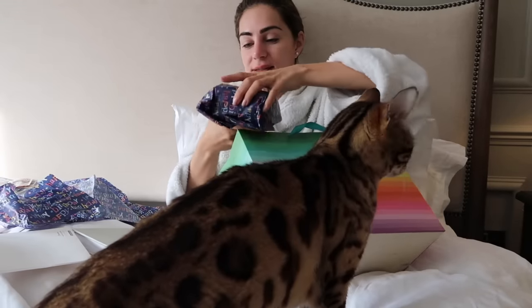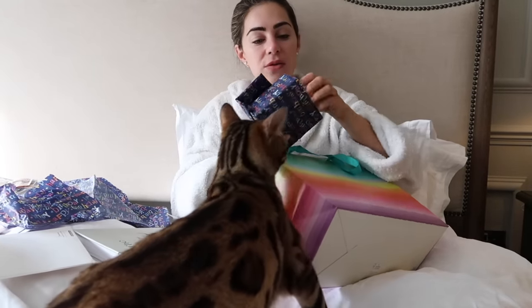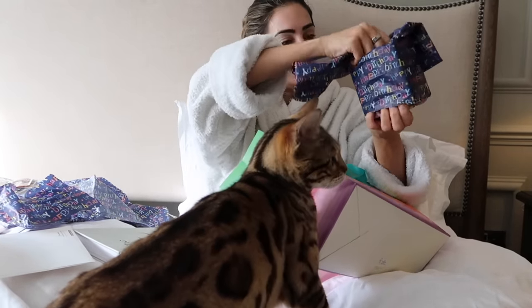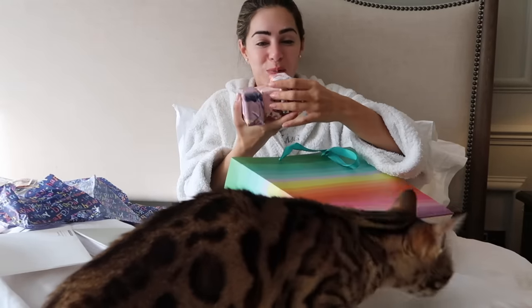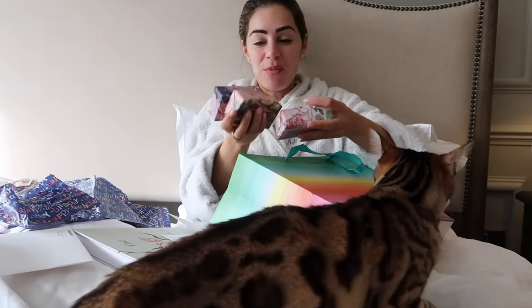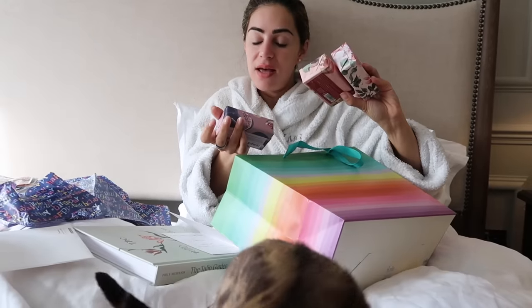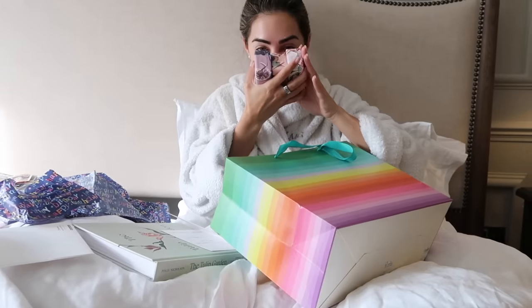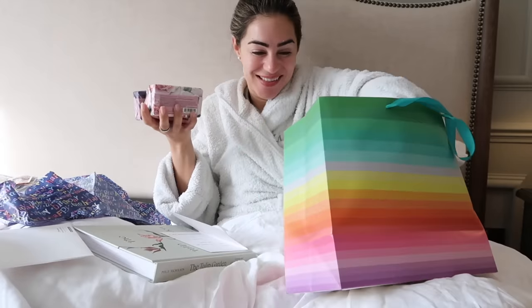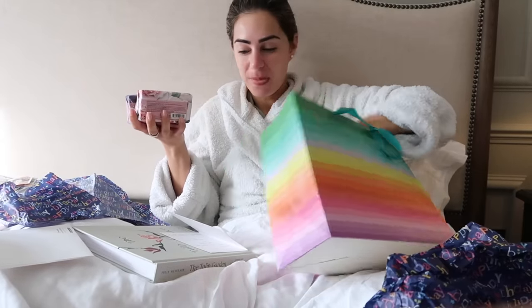What is this? Oh wow, that smells incredible. Highgrove soap, babe. Summer rose, rhubarb, and fig. These can go in the wisteria room. Yes. For sure. Oh wow, that's so lovely. There's a message there now, so thank you.